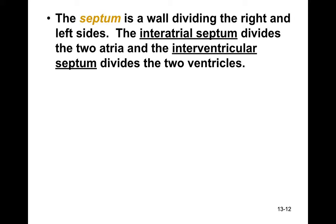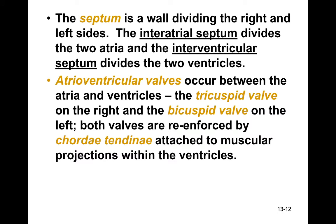Okay, we do have walls dividing the left and right sides of the heart, and a wall that divides 2 spaces is called a septum, just like the little wall dividing the 2 nostrils of your nose. That's called your nasal septum. Well, we have an interatrial septum that's dividing the 2 atria, and then an interventricular septum that divides the 2 ventricles. We also have 2 valves inside of our heart.